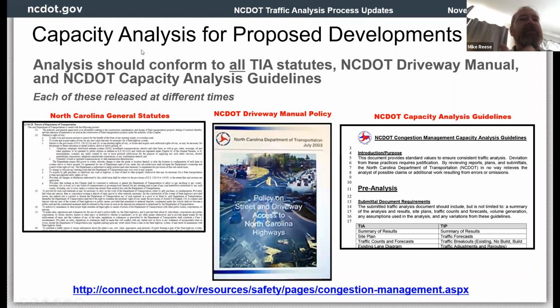So to begin with, as anyone that submits TIAs in North Carolina is probably well aware, these are the three key pieces of information that are expected and required to be followed. We begin with the North Carolina general statutes, and then we have the driveway manual policy and the guidelines, in order of importance for sure. The issue we run into, as a lot of you are well aware, is we have the general statutes that were created at different times. Some of it dates back to the 80s or before. We have a TIA timeframe statute and a school statute that came out in 2017. Then we have the current driveway manual policy that was released in 2003. Since then, we've released some median crossover guidelines in 2004.